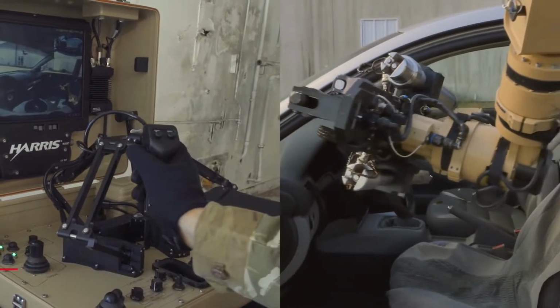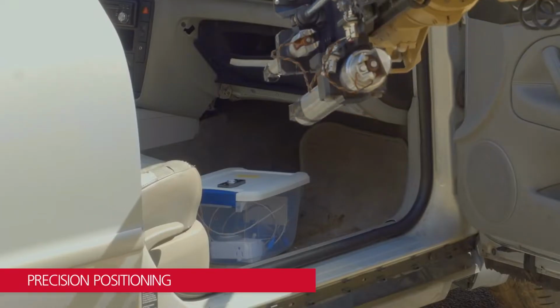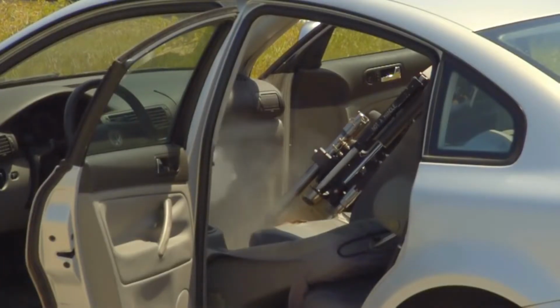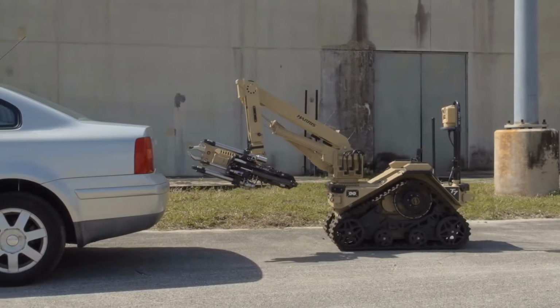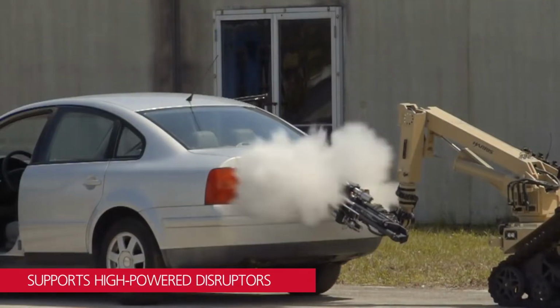However, both performed similar tasks. First, they work with cars. The robotic platforms can lift cars, tow them, break windows, puncture tires, and open the boot. To put it another way, they can neutralize whatever threat the car poses.